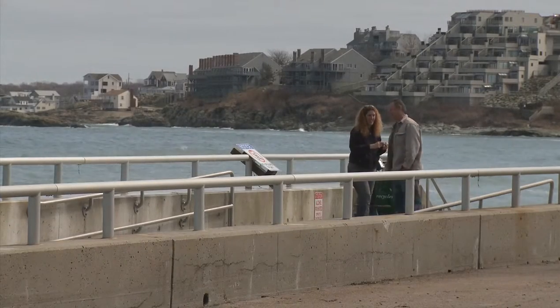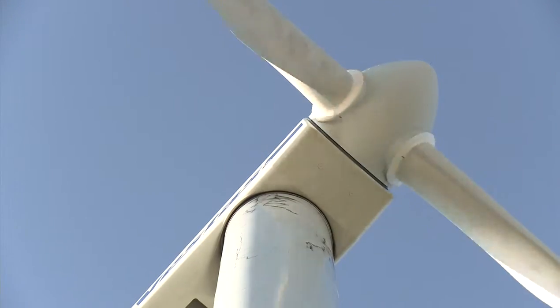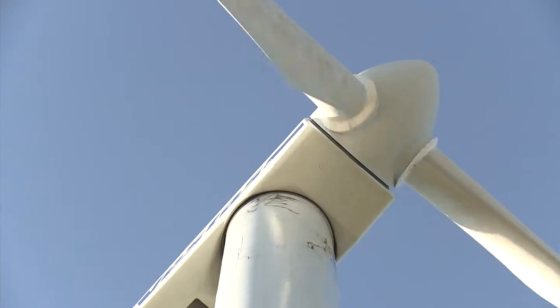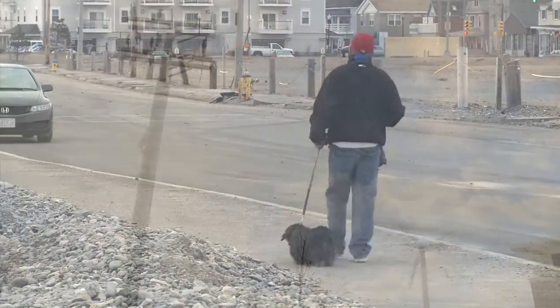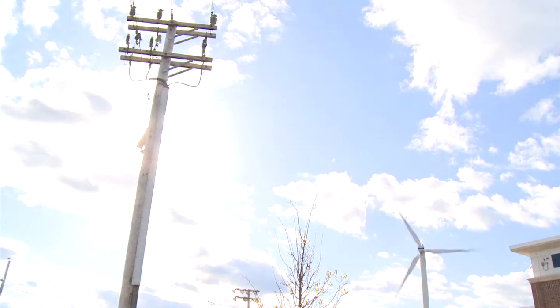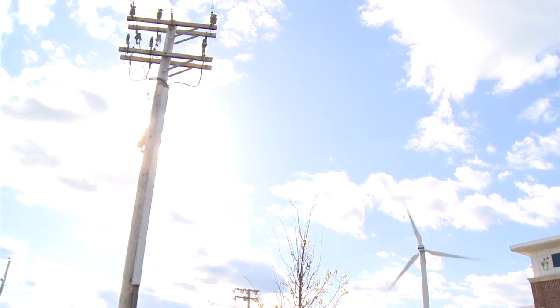I don't know how much electricity those things produce, but they gotta be doing something. My name is James Moore from Malden, Massachusetts. I'm currently living here in Hull, and I'm just down here walking with my dog and wondering why there ain't more windmills down here.